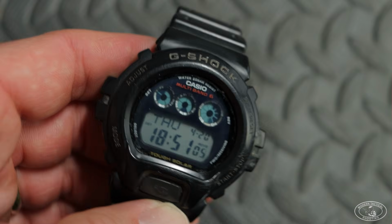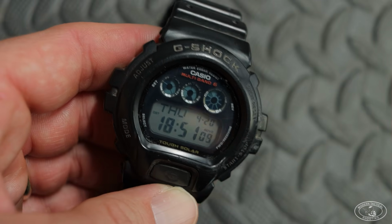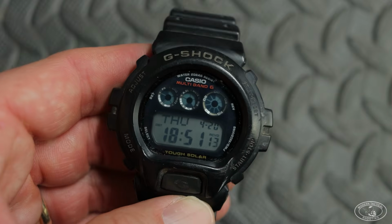All right, so kicking it off with Casio G-Shock. This is a GW6900. I actually had this watch since 2006, and this watch has basically all the common features you're gonna find on most G-Shocks. 200-meter water resistance, has a stopwatch, has an alarm, has world time, has a light, of course, so you can see. So it has all the basic or common functions you're gonna find on most G-Shocks.